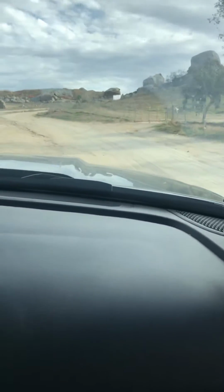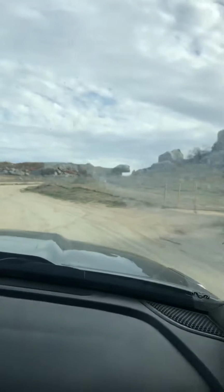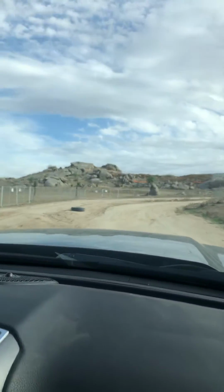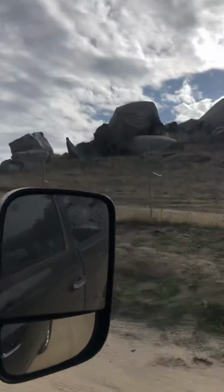Hello? 59 Reynolds. How's it going? All right, I'm dropping off a skid steer with an auger attachment. Yep. Are you at the job site already? Yeah, I just got here. Okay, I'm literally pulling up the hill right now. Okay.